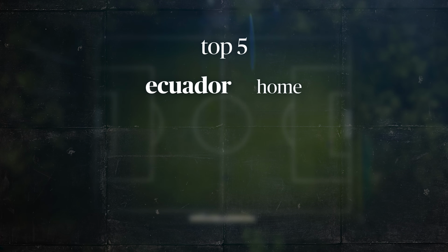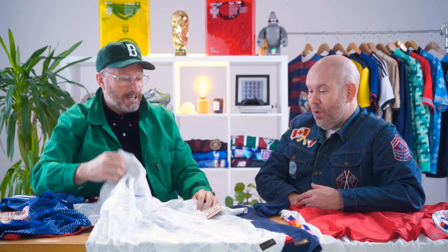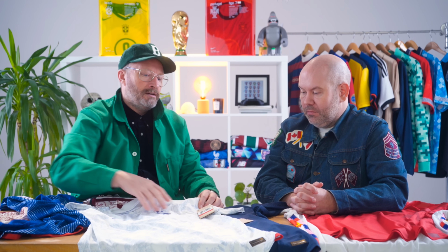Now, this is where we're really getting excited. So what comes in 4th for me is the French kits, and I can't rightly divide the two of them. So I'm kind of putting these together. I absolutely adore this, but it's not quite made it to the top. It's really tough for us to say that, but there's just 2 kits that I absolutely love. So they're definitely within the top 5. Certainly the away one for me stands out. Right, so I'll tell you what, leave that away one over there and we'll get rid of the blue one.